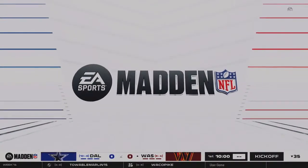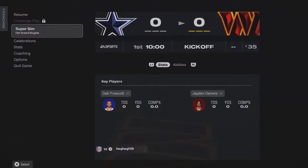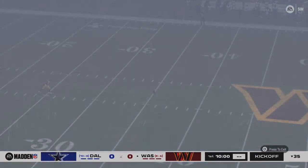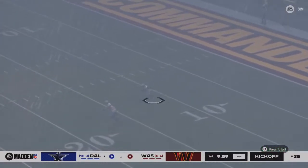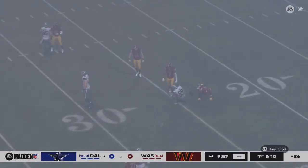As we join you from Northwest Stadium. The holiday season is upon us. We've got the gift of the NFL as we're underway here in Week 16. And he'll take it up past the 25 to the 26-yard line.